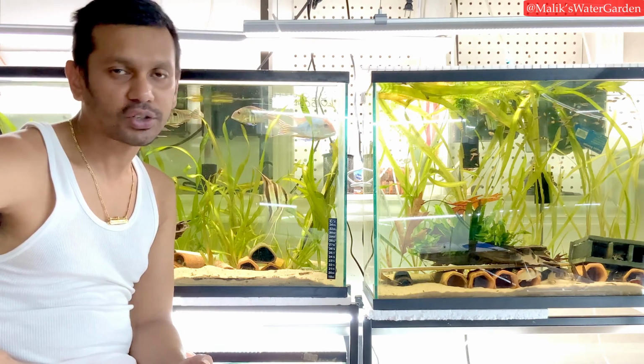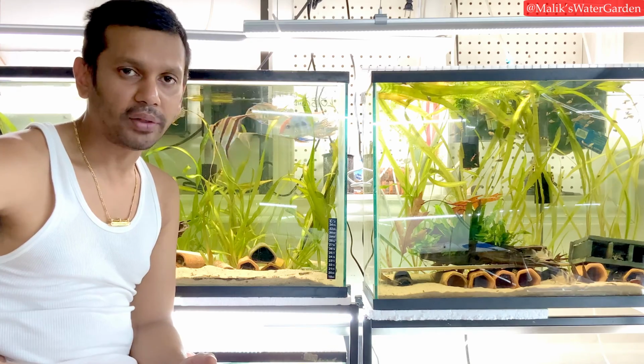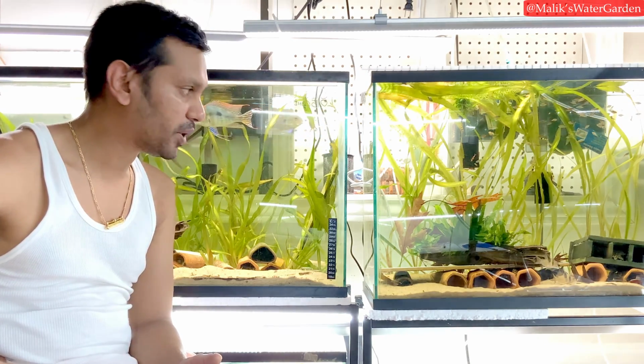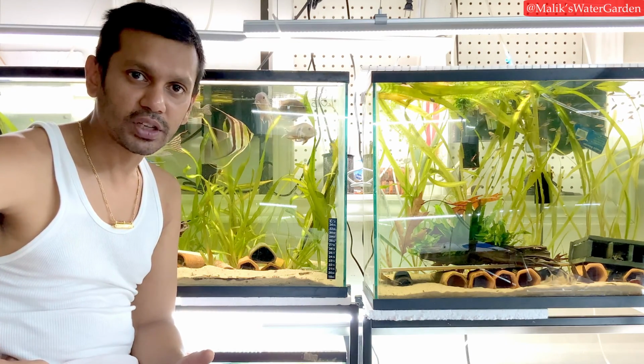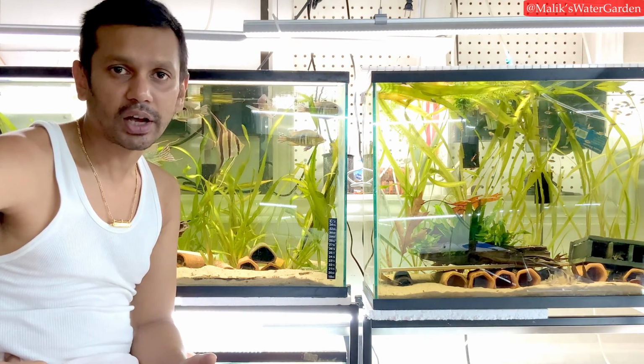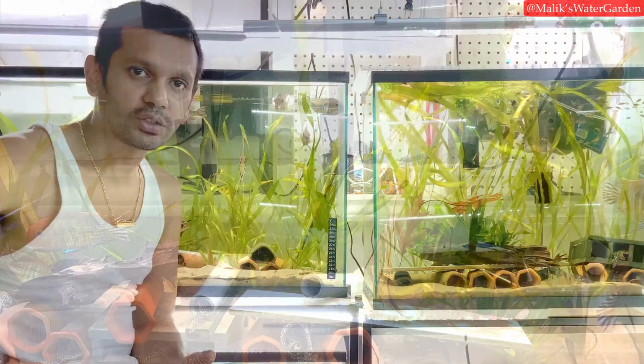There are some morphological differences, so I recommend keeping them in their own tank separately from other types of Geophagus. They can easily hybridize with other Geophagus, and you will lose the genes of these fish, so you do not want to keep them with other types of similar looking fish. Having said that, these guys are quite easy to take care of.